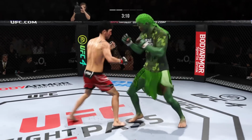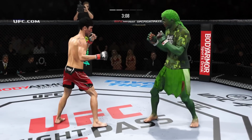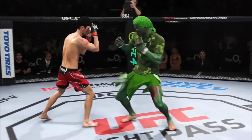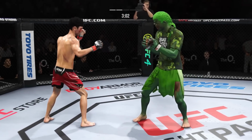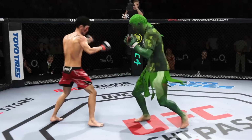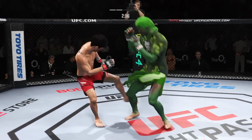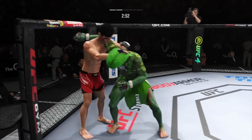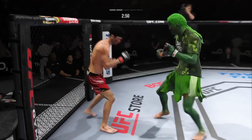Look at how he turns his hips into that leg kick. Oh, I love the jab. I know you love the jab. That was a nice one. It's my favorite punch in all the fighting. Just out of range with that left hook. Stuffs the takedown there. How good is his takedown defense?